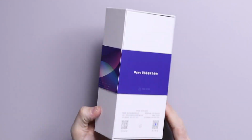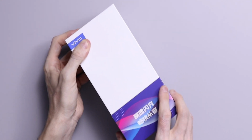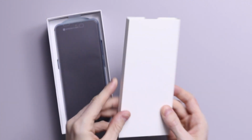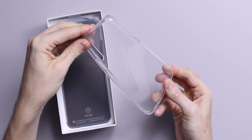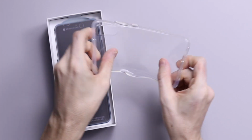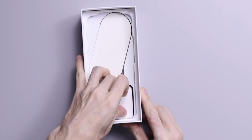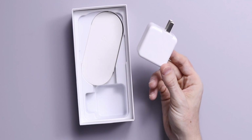So that price puts it in maybe the budget category, but if you look at the specs, it's sort of mid-range. So that's why I'm so interested in the Vivo Z5. You get the normal jelly case, but this one's a little bit more rigid than the normal ones, so I'm a big fan of that. And on the inside, it's a little bit stickier as well, so I like this more than the normal jelly cases.